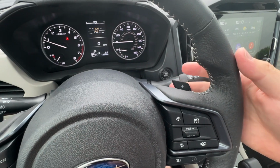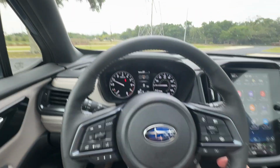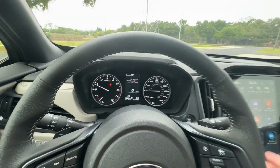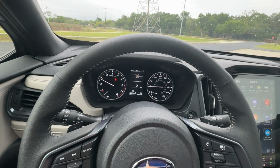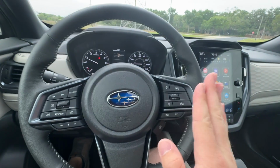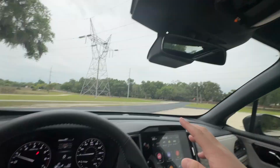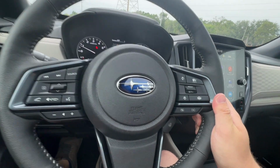We do have paddle shifters, which we'll talk about when we get this car out on the road. Some very simple analog gauges with a little helper screen in the middle. Nothing too crazy in terms of technology, but we do have a lot of standard safety features. Subaru's EyeSight gives us adaptive cruise control and a bunch of other safety suites as standard.